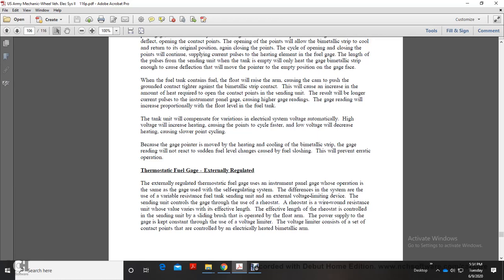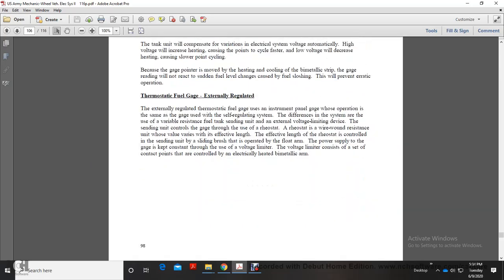A rheostat is a wire-wound resistance whose value varies with its effective length. The effective length of the rheostat is controlled by the sending unit. A sliding brush is operated by the float arm. The power supply to the gauge is kept constant through the use of the voltage limiter. The voltage limiter consists of a set of contact points that are controlled by electrically heated bimetallic arms.